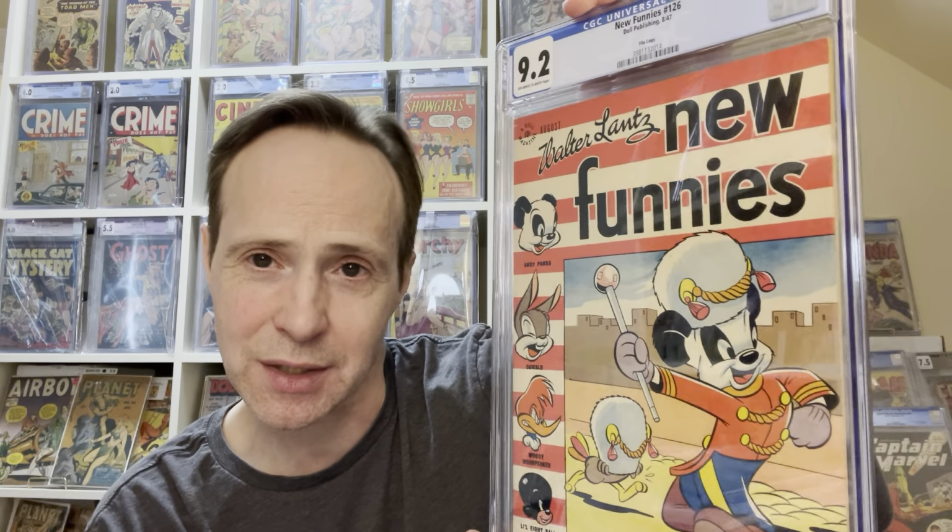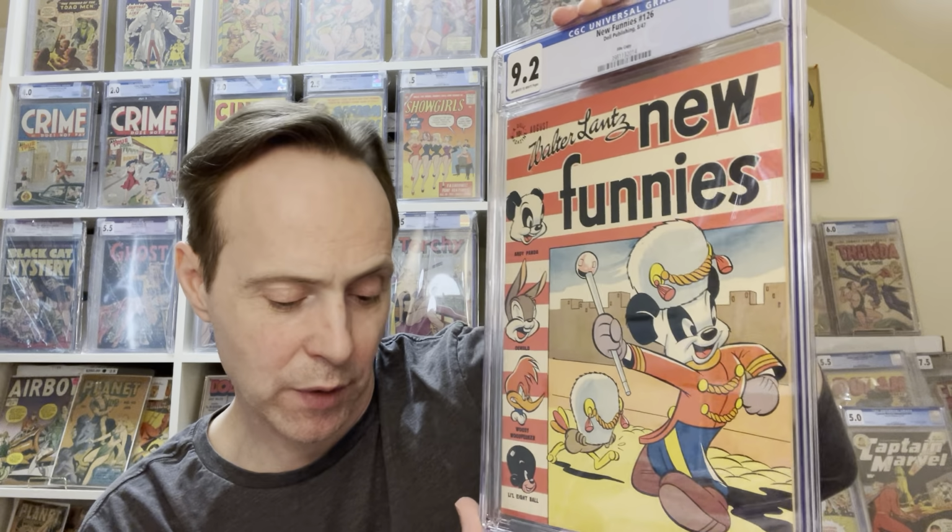So this is from 1947. It is a file copy as well, so it's got the pedigree of Dell. Yeah, so that's why it's such a high grade. It's really hard to find these New Funnies in high grade that aren't pedigrees, because not many people save these books, especially these ones targeted towards young kids. It's very rare that they were preserved.